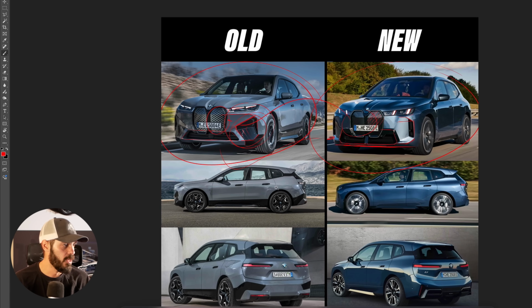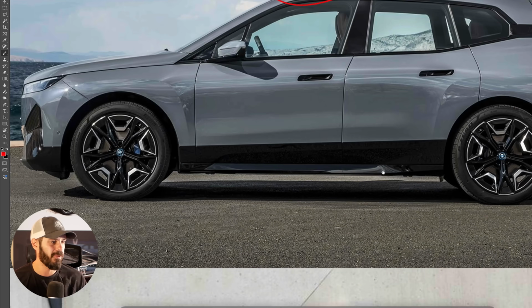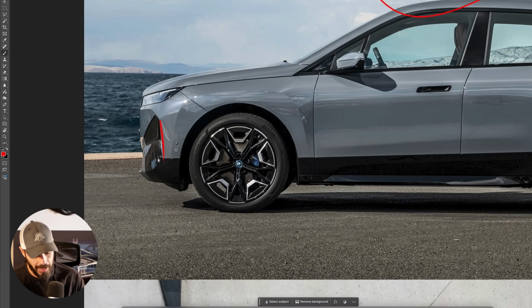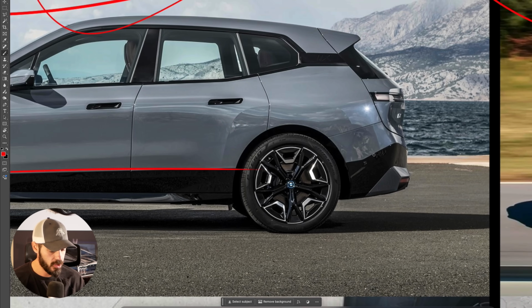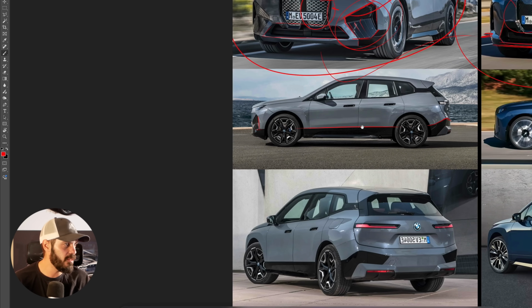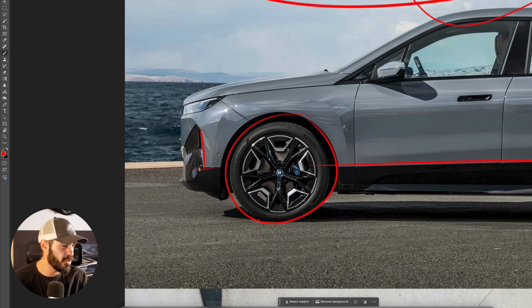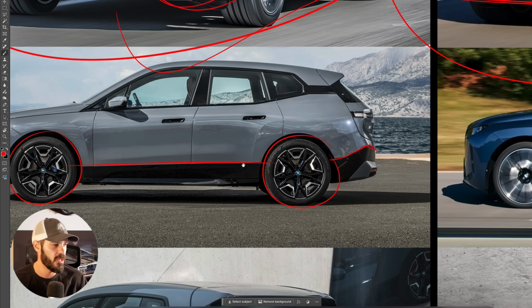Now, looking at the side view, not a lot of changes to the side view. Of course, the big change here is going to be the black plastic. Again, we had a lot of interesting plastic in the lower section right here, just cutting through the entire body and then up in a corner in the rear end, which we're going to have a look at in a minute. And the wheel also doesn't look the best. These are not the best BMW wheels I've ever seen in my life.